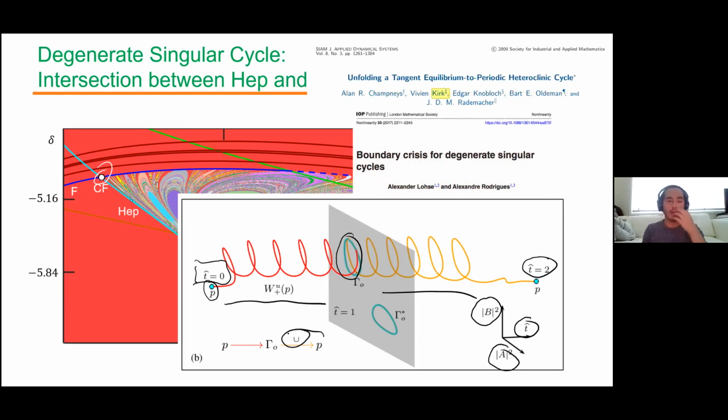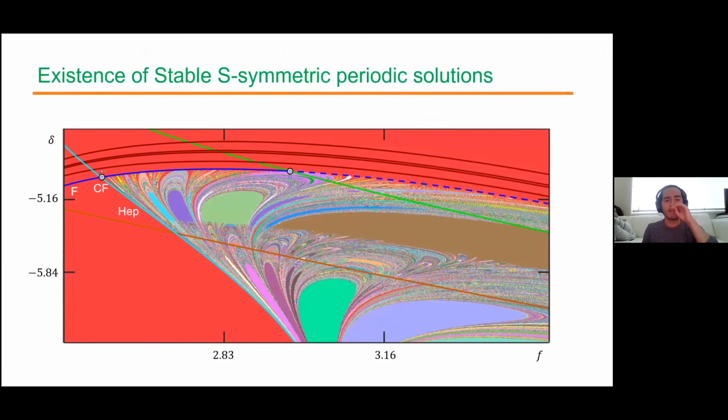Now, as I told you before, this particular point has been studied theoretically, and some of the unfoldings have been theorized by two papers, one by Alan Champneys, Vivien Kirk, Edgar Knobloch, Oldeman and Rademacher, and then there is also this work by Alexander Lohse and Alexandre Rodrigues, where they have studied the unfolding of this particular point. However, this is the first time where this has actually been numerically computed, at least as a bifurcation diagram. Now I'm going to talk a little bit about other interesting things that we observe on this diagram.